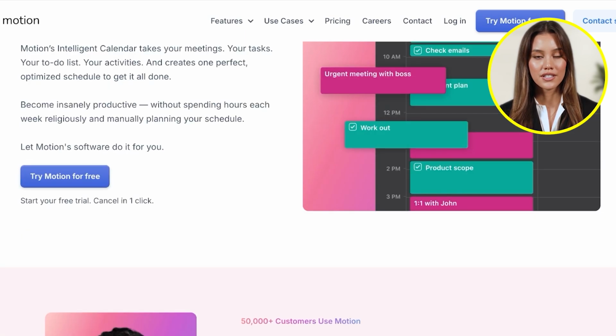If I was to give you guys an example, imagine you're a graphic designer and you're working freelance, juggling multiple clients. Motion automatically is going to block up time for each individual project and schedule in breaks. It is going to adjust your calendar dynamically if meetings run late or if a new task comes in all of a sudden, based upon the priority of each task.